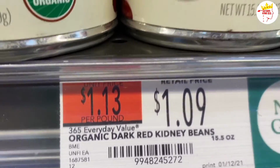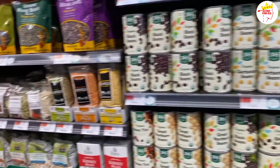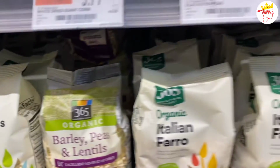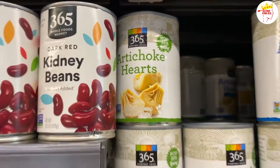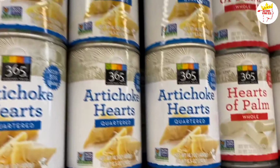Look at the price, just $1.09, guys. It doesn't cost much to shop at Whole Foods or even shop online on Amazon Fresh, where they'll bring the food directly to your door, guys. You got your quinoa, your brown teff. I even buy some of my flowers here, guys. Look at that, hearts of palm. You can make a quick tuna as well. Some artichoke hearts, those are very good. I always buy them as well.